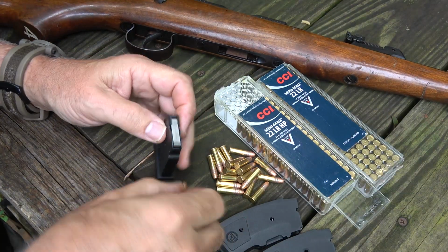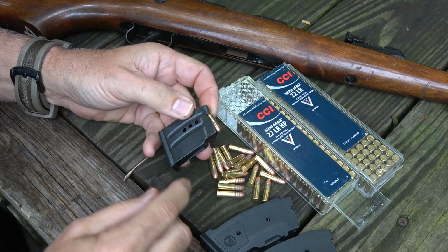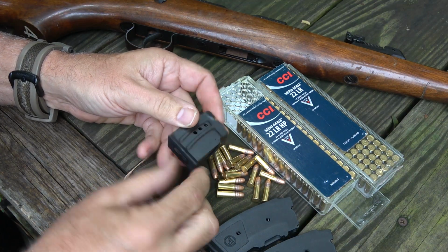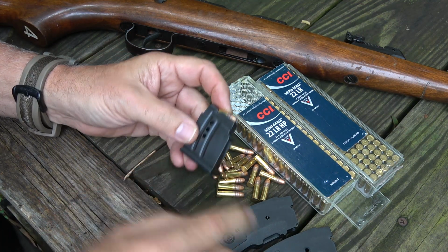We're using CCI Mini Mags. I want to thank them for sending the ammunition. And this is one of the 5-round magazines. It's CZ, and then we have two 10-round CZ magazines. This is steel, these are polymer. Very smooth shooting firearm and very accurate.